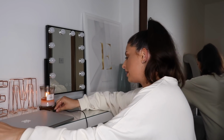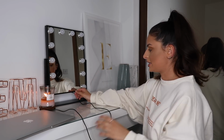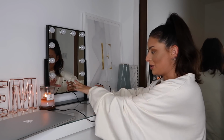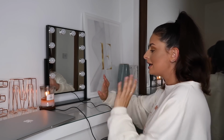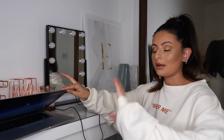So I plug this side into my laptop, and then at the back of the mirror at the bottom here there is the other attachment. Obviously if you weren't as lazy as I am, then you could feed this wire down the bottom so you couldn't see it, but just for the purpose of showing you guys how this works, I'm just going to leave it like that. So when your laptop is turned on, it's exactly the same as charging your phone, so you just want to make sure your laptop is awake.